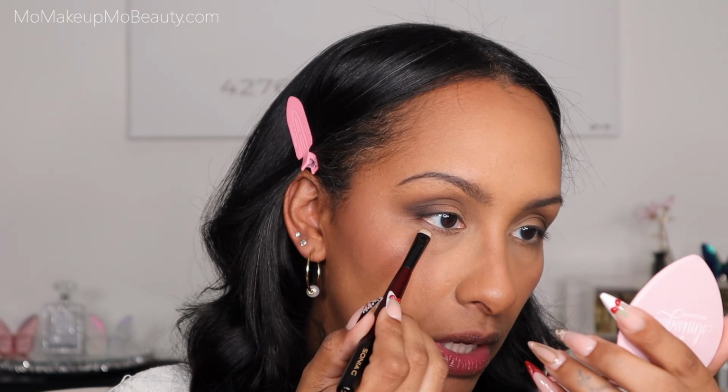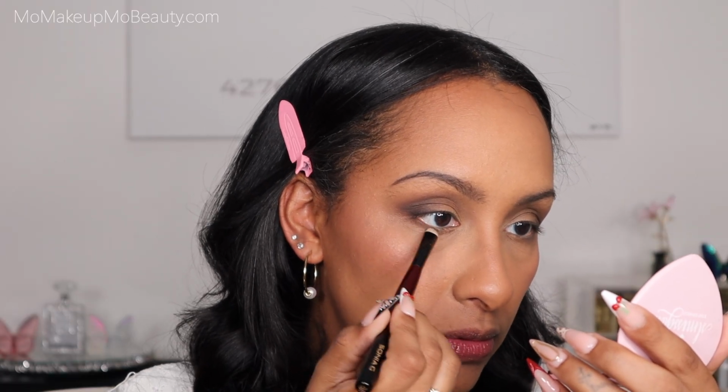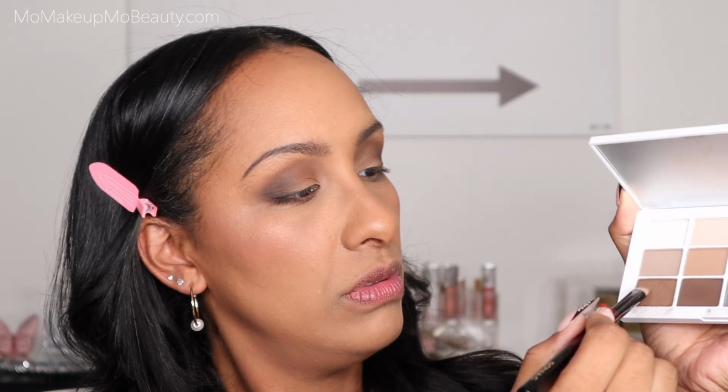Really quick, I am going to grab this brush here. This is the Smudger 2 from SONIA G. While we're there, I'm going to grab this shade, just a touch, and put this right on the lower lash line. Clean that brush off. Go into Mario.